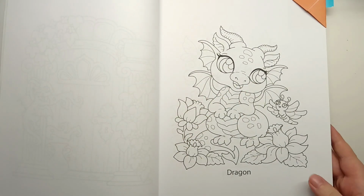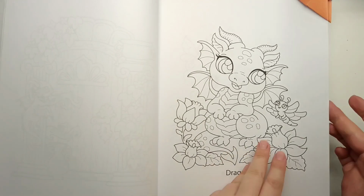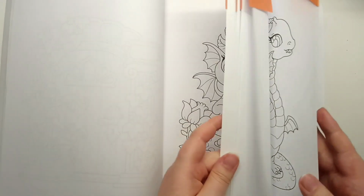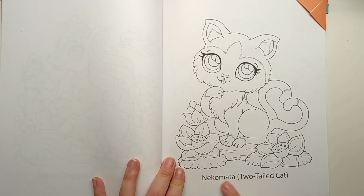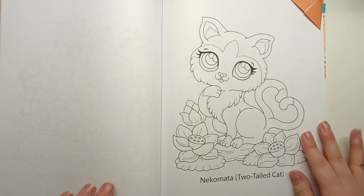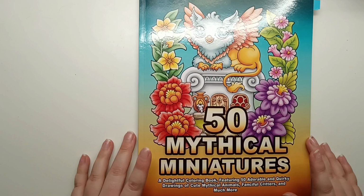I checked earlier before making this video which were winning, and Dragon was winning, as well as the Hydra page. So I flagged those to do for February. And I also flagged this one, the Nikomata, the 2-tailed cat, just because I think this is quite a cute little Valentine's page with the heart. I want to make it a pink cat. I've got an idea for it and I've been wanting to do it for February. So that is 50 Mythical Miniatures.